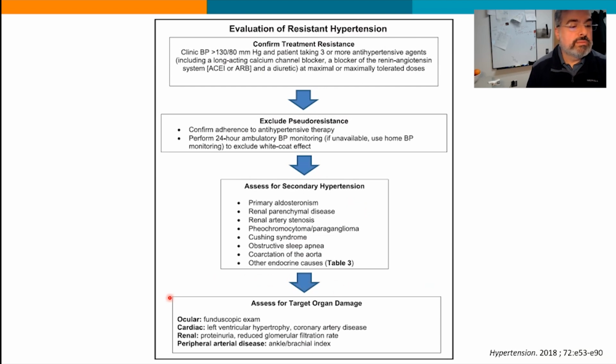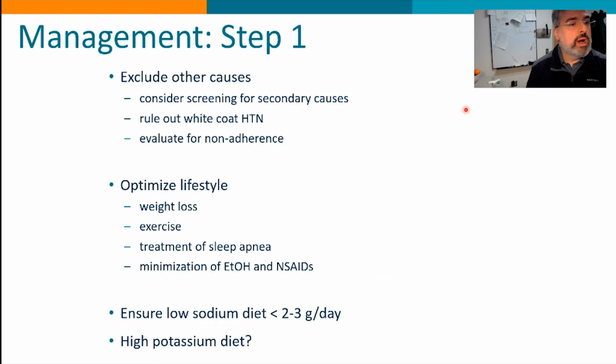They also mention that you should look at the back of the retina to see if there is hypertensive retinopathy. If you have somebody with severe hypertension, make sure that they don't have any history of heart disease, and check for LVH on echo. Check for proteinuria, check creatinine, and in some patients consider an ankle-brachial index to assess peripheral vascular disease. So this is the algorithm that we go through on every single patient that we see in clinic.